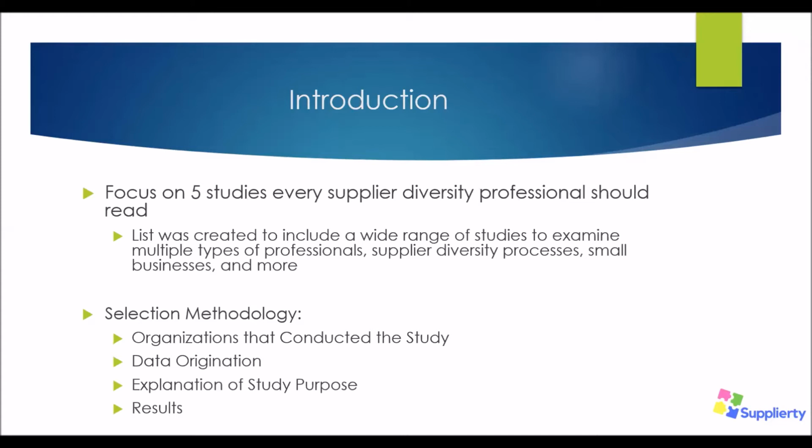So I tried to get a wide range. I wanted to make sure that I covered as best as I could the various ways you could compile the information, as well as what they focus on. A few focus on women-owned businesses, a few focus on minority-owned businesses, a few focus on both, and then you have one that focuses on small businesses but also has a supplier diversity element to it as well. So again, I was trying to look at the different types of studies and formulate the best ones, the ones you really need to take a look at if you're trying to understand what's going on in this space.